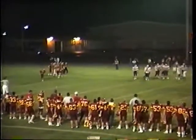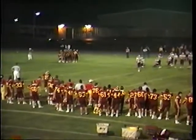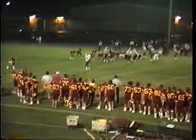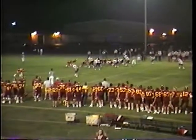Well, they bring it back, and Alexandria is faced with a 1st and 20 after a play that could have set him right up near the Elwood goal line, down around the Elwood 9. It brings it all the way back on the penalty. Elwood faces 1st and 20 from their own 26-yard line.